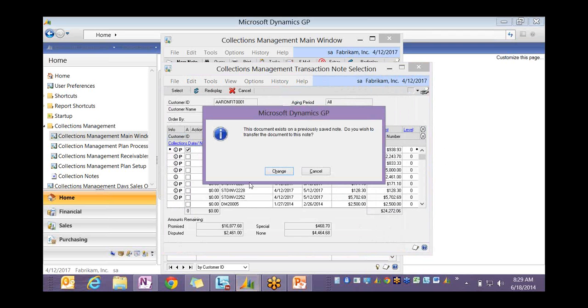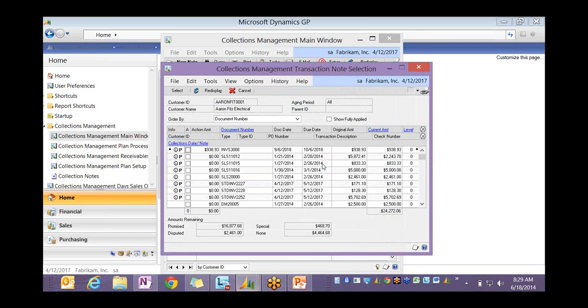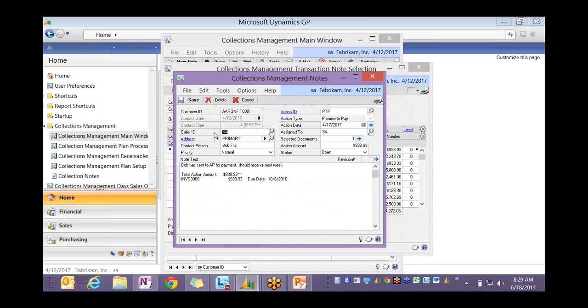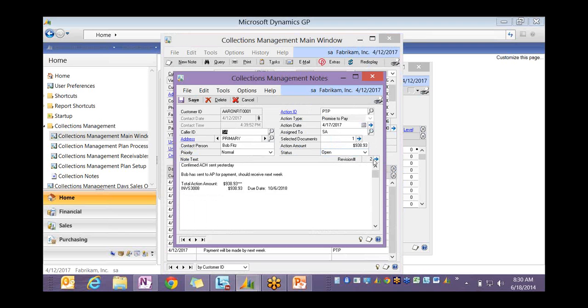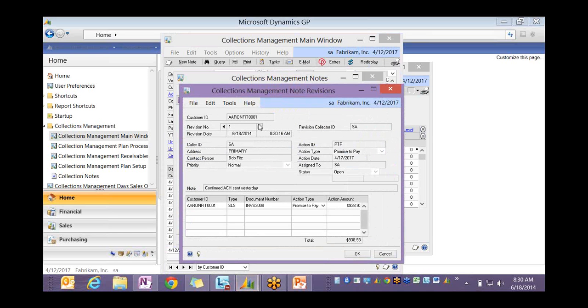So in most cases, I suggest that you say no, you don't want to move it, and if you have some new information to add to this particular document or the situation, then you can pull up its notes. Let's discard that. You can pull up the note that pertains to that document and actually revise it. You can add on to it, and the system will track the revisions for you. So if we made a change to this, let's see, confirmed ACH sent yesterday. And if I save that, the next time we come in and take a look at that note, you'll see that the revisions have gone to 2. And if I hit my jump link, I'm able to come here and flip through both of the versions of the note and get the specifics on those.